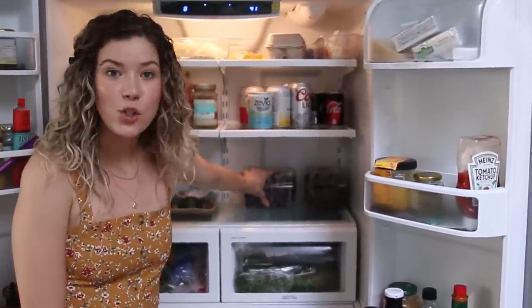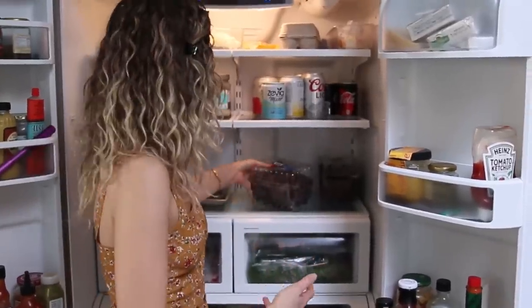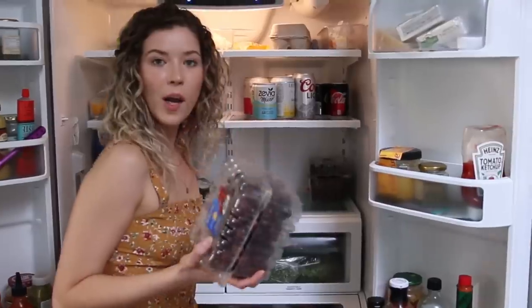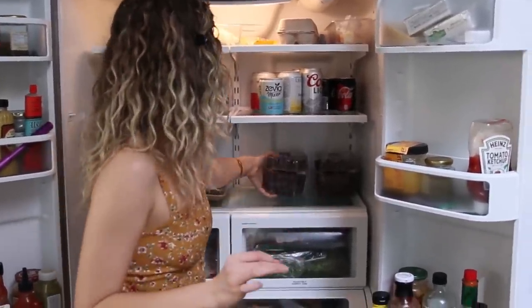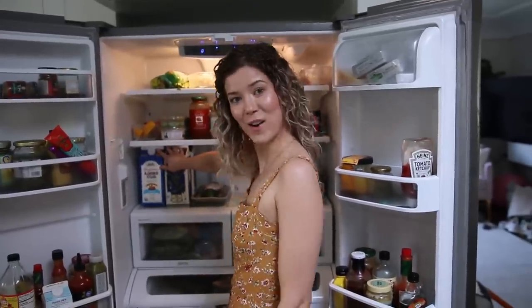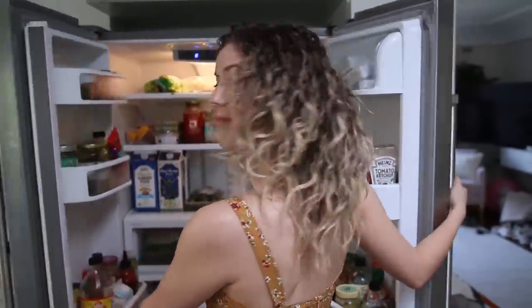Recently, we've been really getting into freezing grapes. I feel like this happens every year as soon as it starts to get warm. So we just got grapes and then we'll run them underwater and then pop them in the freezer. Delicious. And we have a serious amount of almond milk because I put it in so many things. But yeah, that is the fridge.